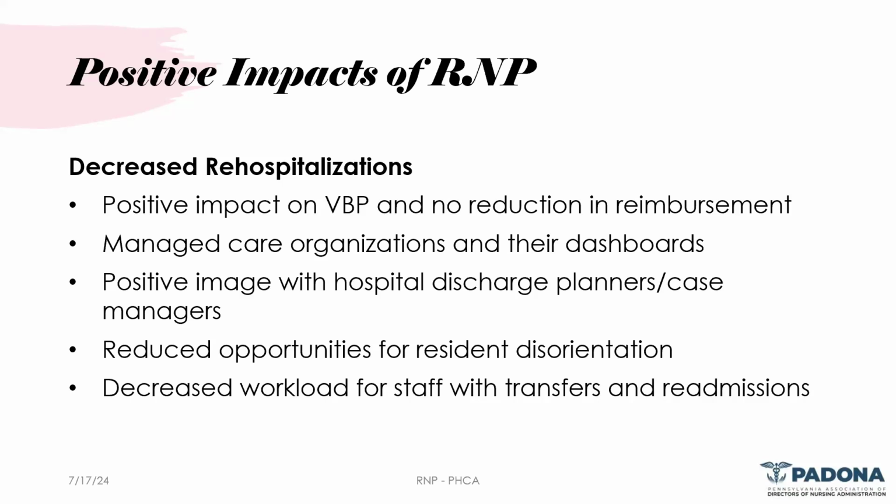Let me talk a little bit more about a few things that I haven't mentioned, but the positive impact on your value-based purchasing. If you're not readmitting residents back to the hospital within 30 days of when they were discharged from the hospital, then with your VBP, you don't have that reduction in your Medicare reimbursement. The hospital's happy also because they don't have the reduction in their reimbursement either. So both sides are looking at that and saying, okay, if we don't readmit within the first 30 days, it's a positive for both sides. It's a win-win.